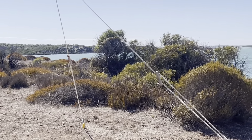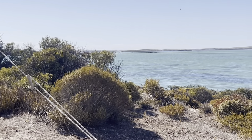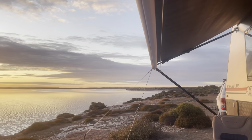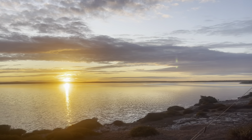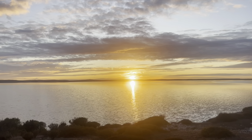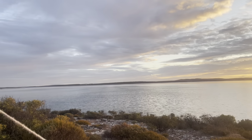So we're not sure how long we'll be here for. Maybe just a few days. Maybe we'll ride our Easter here. We're 30 minutes from Streaky Bay. Sunrise at Baird Bay. Beautiful.